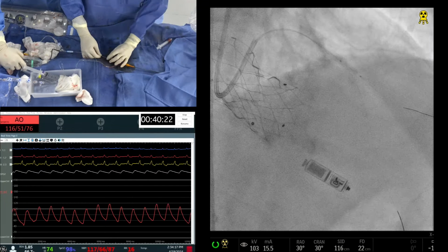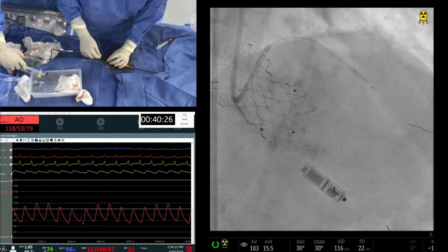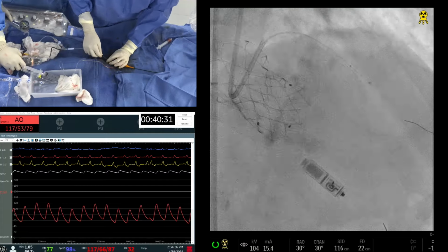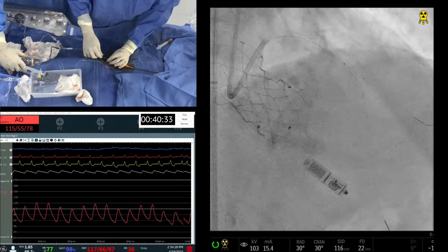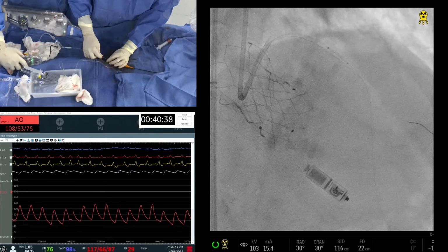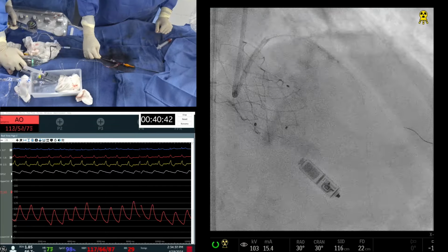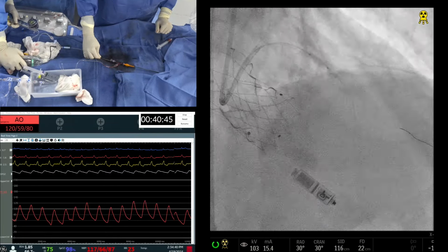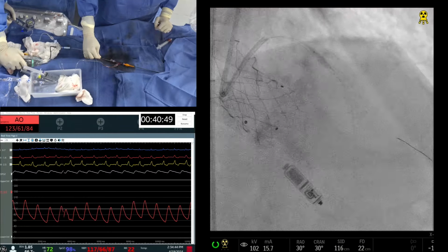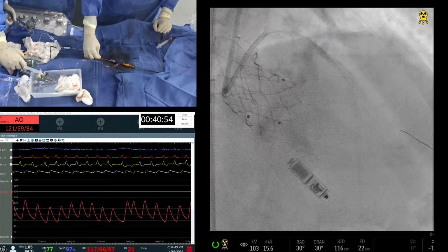The problem with high pressure here, now I know we are doing whatever needs to be done, but high pressure results in significant rupture. And rupture of the shock wave balloon is not a benign thing. We've actually had a bad rupture where the electrical thing fried the artery and we had a complication in the left main. So high pressure results in rupture of the balloon. So you have to be very, very careful when you use it multiple times.